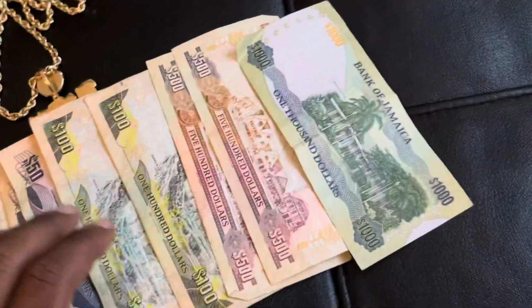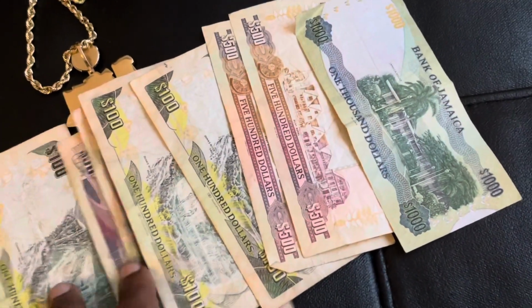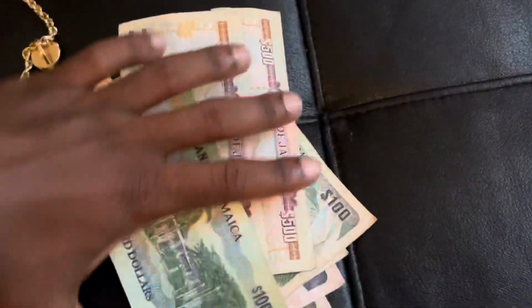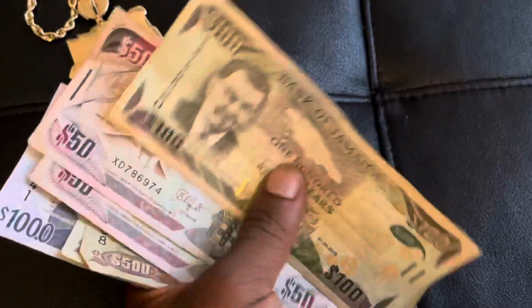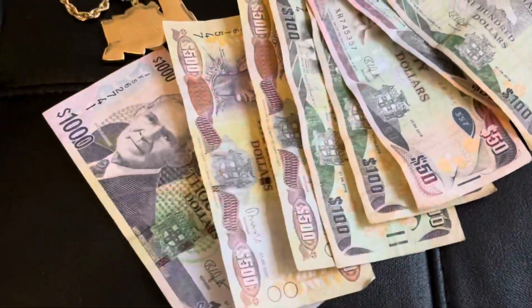But yeah, that was my Jamaican money. This is all the money I got left from Jamaica. $20. It's $20. Easy. You can easily get money converted over in Jamaica.